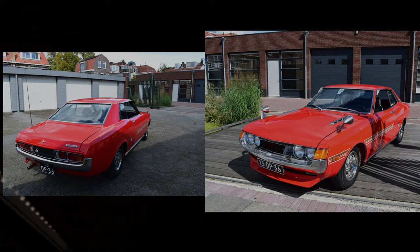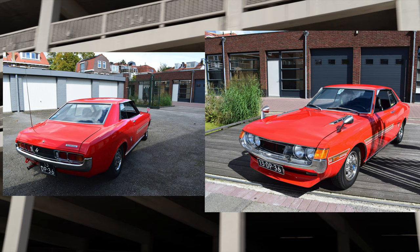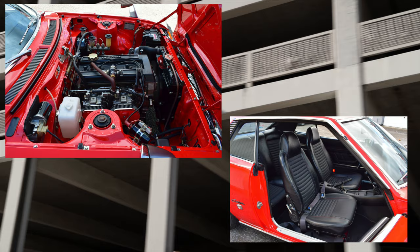This nut-and-bolt restored 1973 Toyota Celica TA22 comes to us from Nico Jongeniel of Gouda, the Netherlands. Nico has owned this extensively restored Celica for over 2 decades and is showing at JCCS for the first time in 2020.